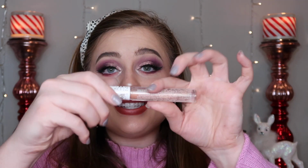Also going to add some lip gloss, and this is Brunch Drunk by NYX. It's a Filler Instinct lip gloss. I love this stuff. It kind of tingles like that Buxom lip gloss. And this has a rose gold tint to it.